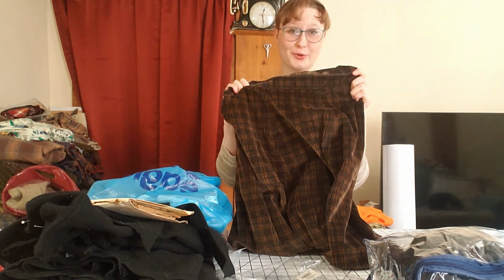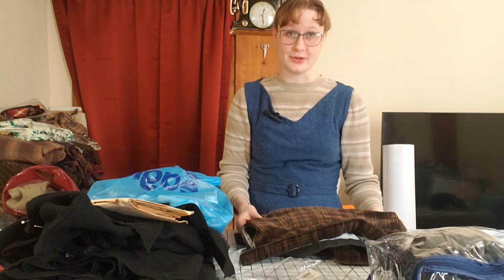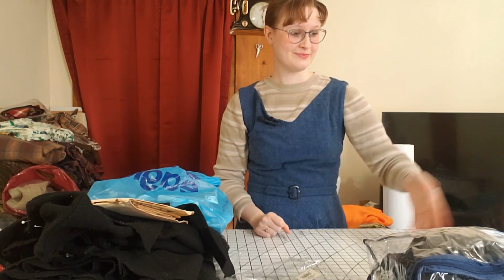It is plaid corduroy. I got it at Fabric Mart, and I love it. It reminds me of butterscotch. So I'll be excited to wear that again whenever it's done, but it has to be done or I cannot wear it.